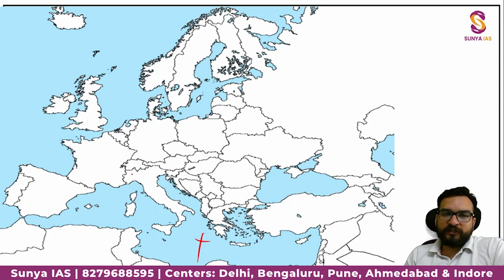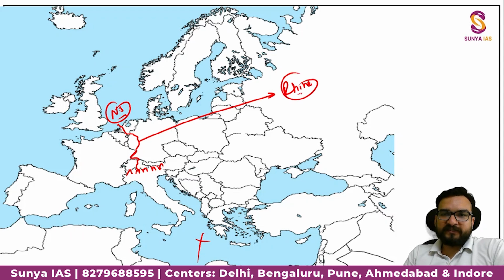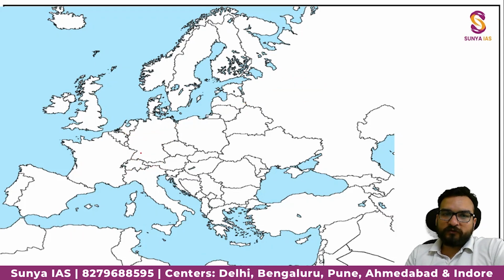Now you have to see this Alps. Now in the Alps, one particular river will be originating like this and draining like this, guys, in the North Sea. This particular river is the Rhine river. The busiest, for commercial purposes, it is being utilized a lot in this particular Germany region, guys, right? Most of the part you will see in Germany, Rhine. Similarly, there is the Seine river. You can pronounce it the way you want.